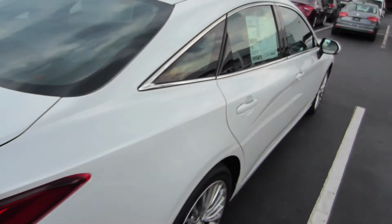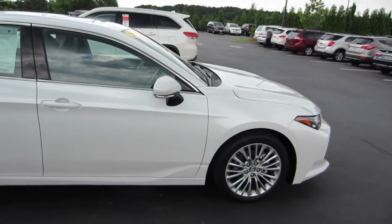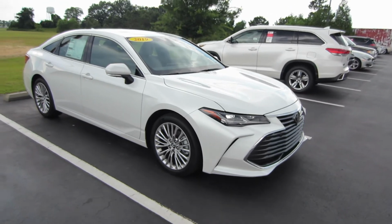And so that'll be it for the brief overview of the standout features and standard features on the new 2019 Toyota Avalon. I will complete a full tour of that and have it annotated above.